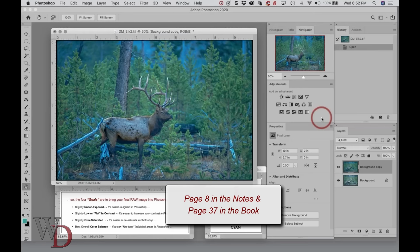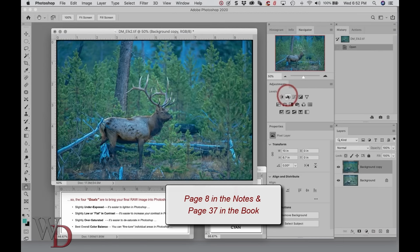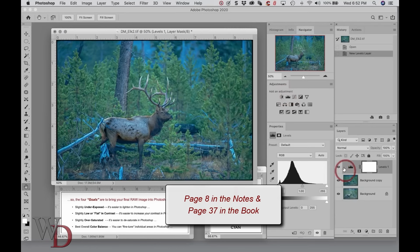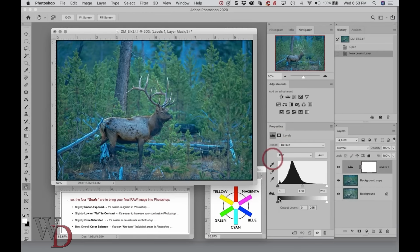So the easiest way to create any kind of an adjustment layer is to either use the adjustments panel, which is one of those panels that I suggest that you have on your workspace, or you can use the little yin-yang symbol down here, and it will create a new fill or adjustment layer, and you can see that levels is right here. I'm just going to use the adjustments panel for now. When I click on the levels button, you can see that immediately it adds a levels adjustment layer. Now remember, white reveals, so any adjustment I make with this levels is going to be global. And you can see that in my properties panel, when I did that it created exactly that.